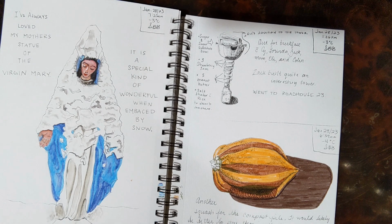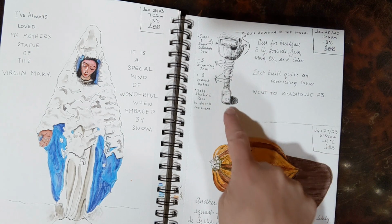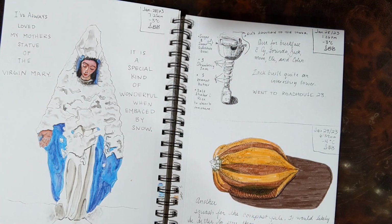We were out for breakfast with my brother and his partner and one of their children. And one of their children and one of my children made this stack of a salt shaker with peanut butters and jams and a bowl of sweetener on top. So I took a picture of that because it was just fun.